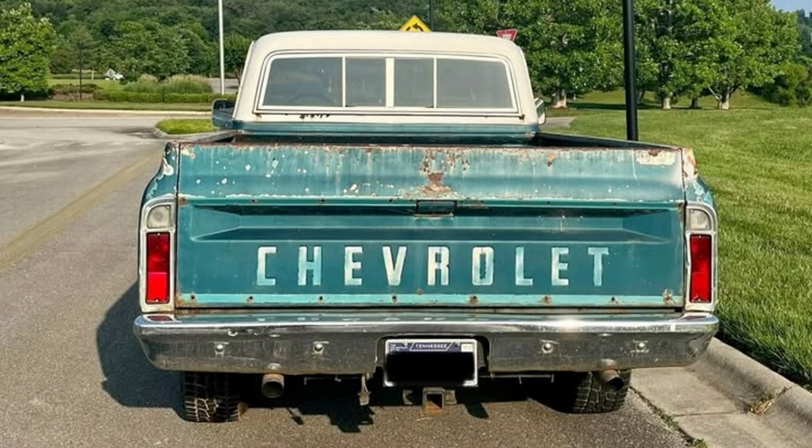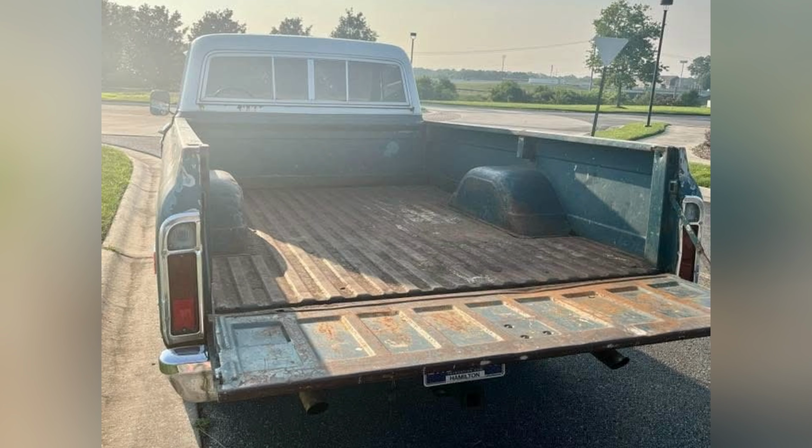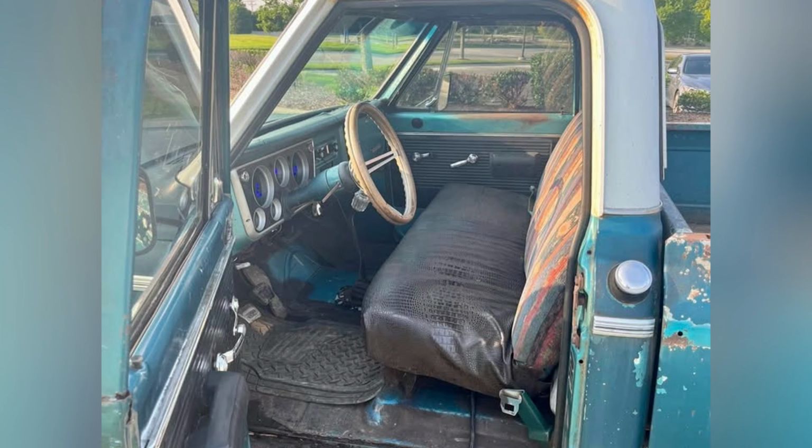The truck features front disc brakes for improved stopping power and a new fuel tank for reliability. Recently replaced U-joints ensure smooth drivability, while modern digital gauges provide clear and precise information to the driver. Inside, the truck is equipped with a digital head unit and Alpine speakers, delivering excellent sound quality.